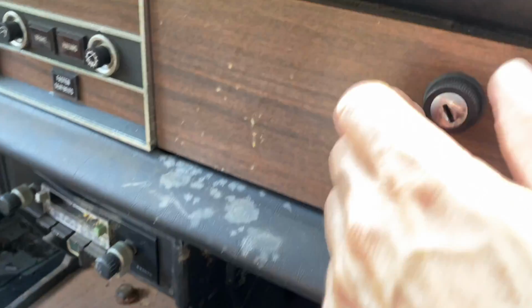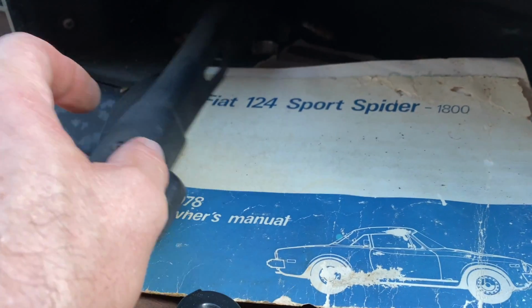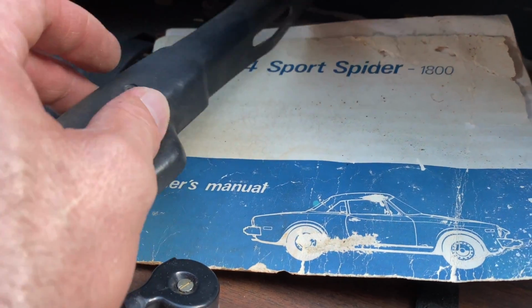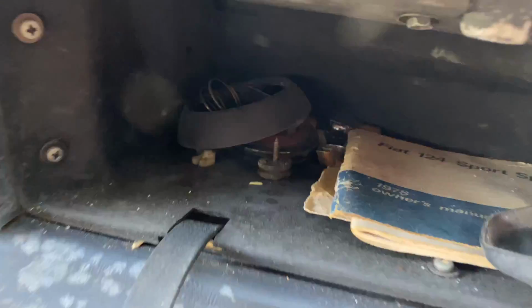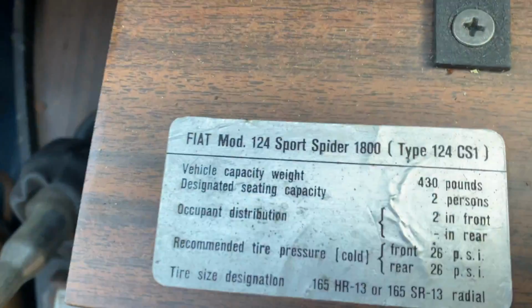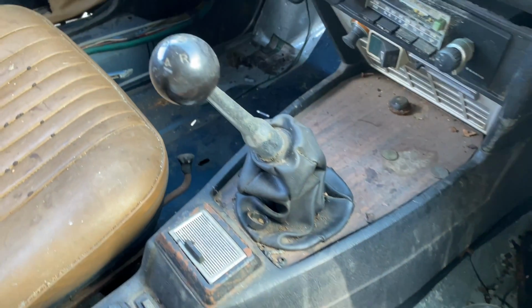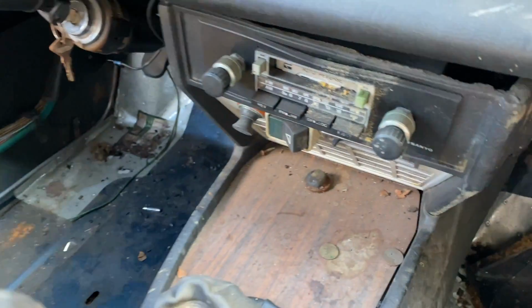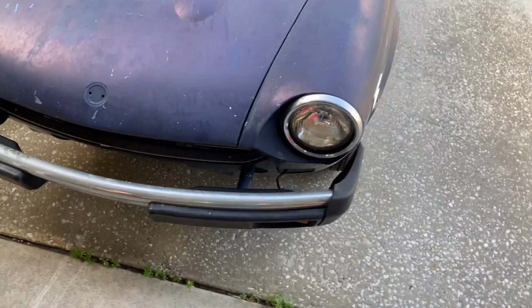Let's see. It's in the glove compartment. There's a manual. Owner's manual. FIAT 124 Sport Spider 1800. Oh, that's cool. Some other crap in there. I don't know. I don't want to stick my hand in there. There's the information. Not sure if that radio is stock. Looks like they may have stuck that in there at some point. Ooh. It's hot, guys. Real hot. And I'm in the shade right now. I was in the sun earlier and it was brutal.